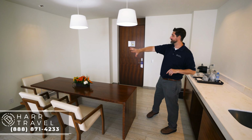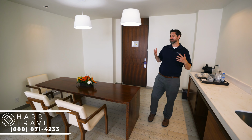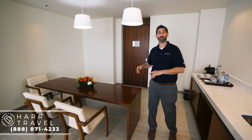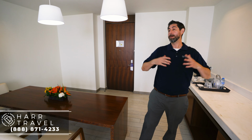So right now you see that you have chairs on this side, you've got bench seating over here. So if you're utilizing this room for different configurations, this could be perfect, whether you want room service in here, or maybe you're having some friends over, or part of the wedding party as well. This is a great option.